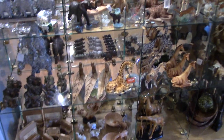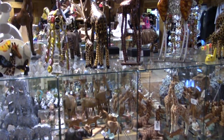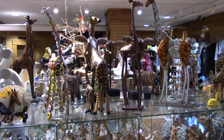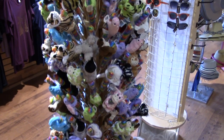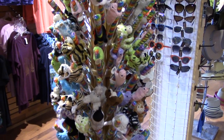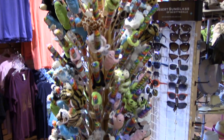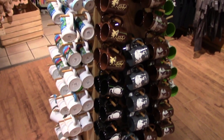We've got lots of figurines. Now this is perfect. Look at that. Kids that can't decide between candy or stuffed animal, well, you get both. Here's, get yourself a mug.